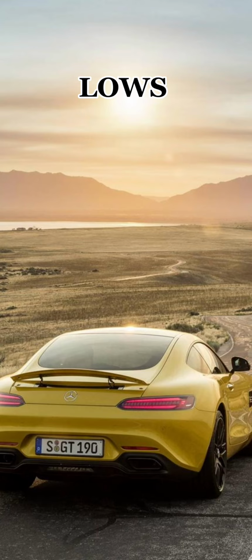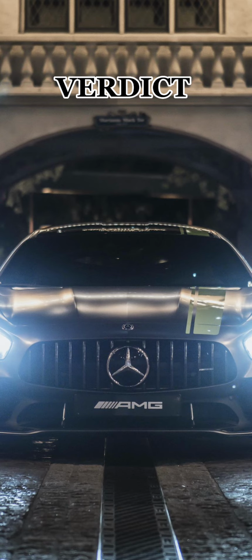Highs: Twin-turbo V8 makes great power and sounds, truly show-stopping styling, hugely capable and surprisingly civil. Lows: Driving experience isn't as intimate as the 911's, not as quick as some rivals, cabin may cause claustrophobia. Verdict. The GT's robust lineup is objectively gorgeous and impressively balanced for street or track duty.